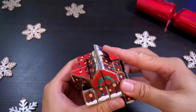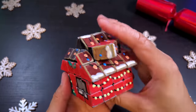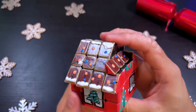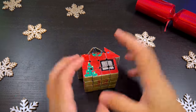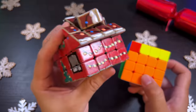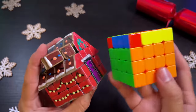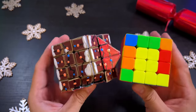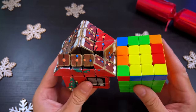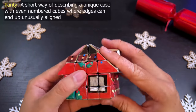Alright. Come on. And... Oh! Yes! Oh, wow. Ladies and gents, this is now looking like this guy. Oh, our first three layers are completely done. And we are now left with the top layer, which I cannot tell if that is parity. Okay, let's do it to a look.